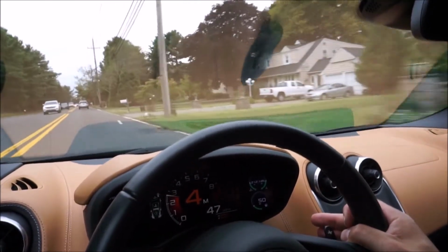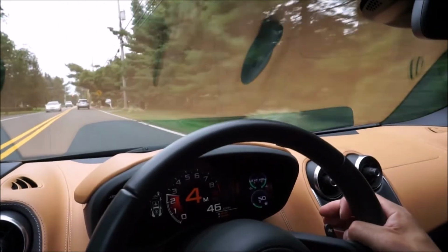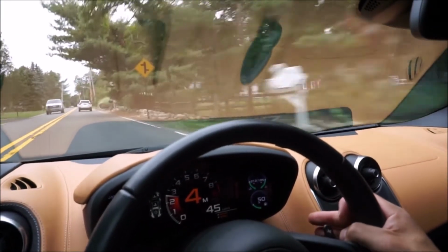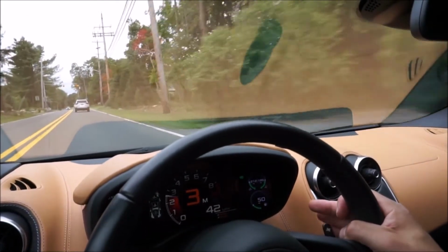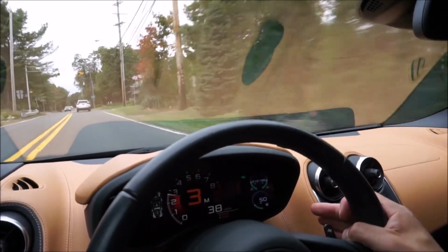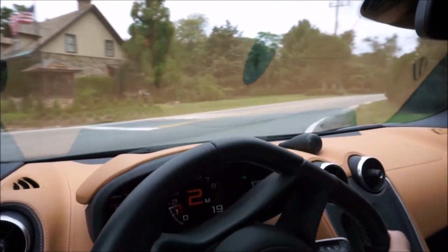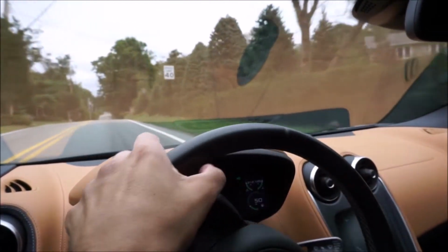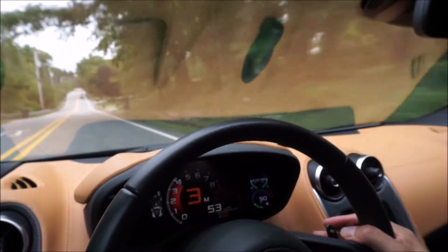Now it's pretty easy to lift the car, right? There's just a button that you press, yep. And you have to be stopped to do that, or how does that work? No, you would have to be under 30 miles an hour to access it. You just push the button up, and it will automatically go up. But as soon as you hit 40 miles an hour, it will then automatically go back down. Oh, okay. So if you forgot about it, it does it automatically. Oh, that's great.